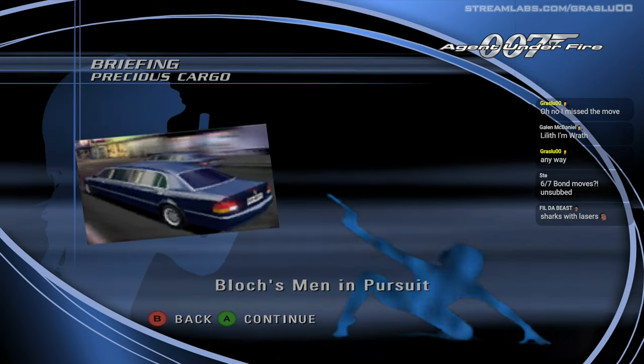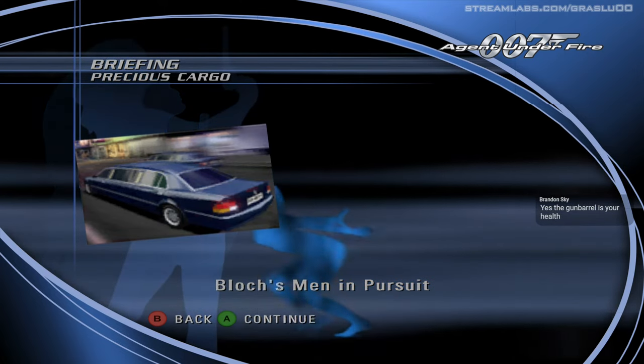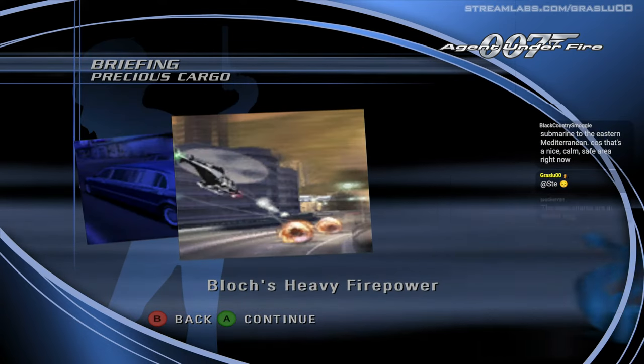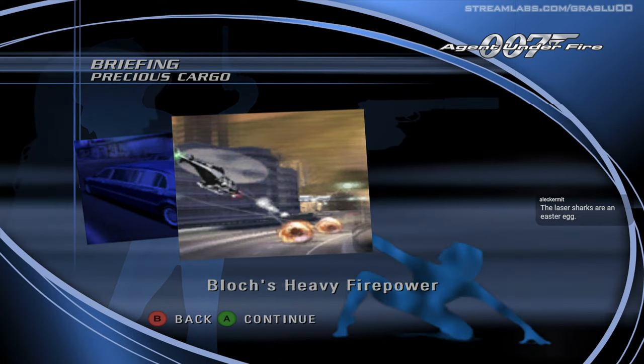Good work on your successful infiltration of the research facility, Bond. As you know, your liberation of Nightshade did not go undetected. Block's men have been ordered to apprehend you at all costs. I recommend you leave the driving to her and use whatever means at your disposal to fend off enemy attackers.